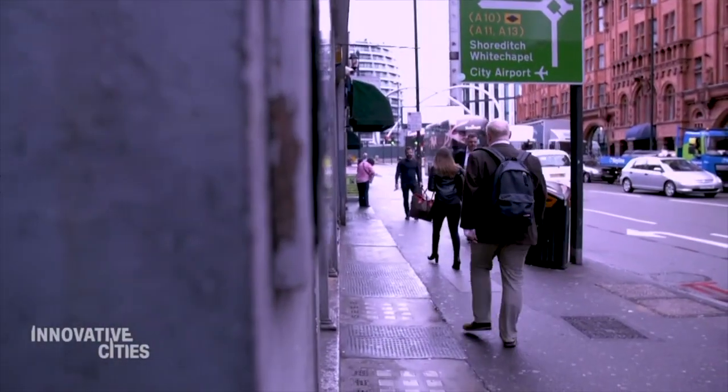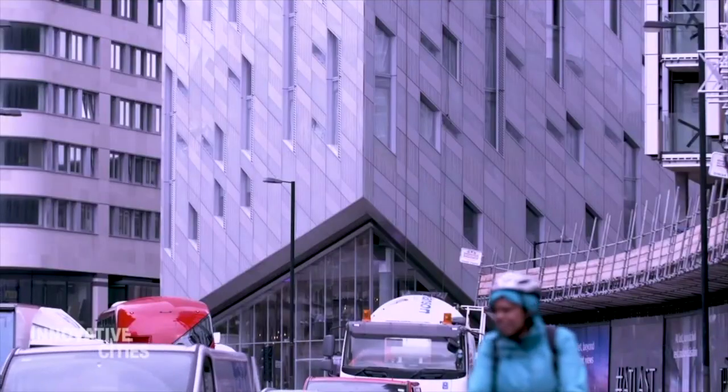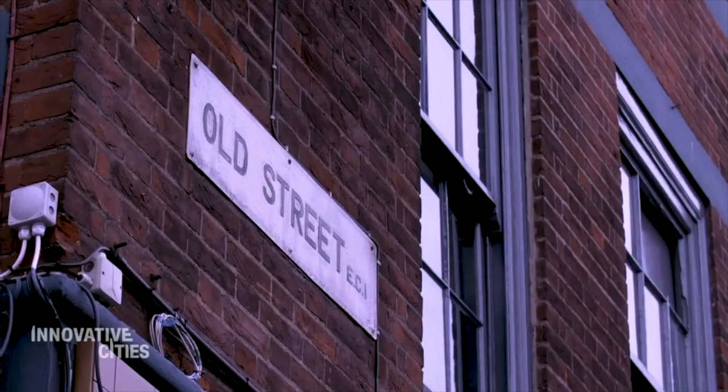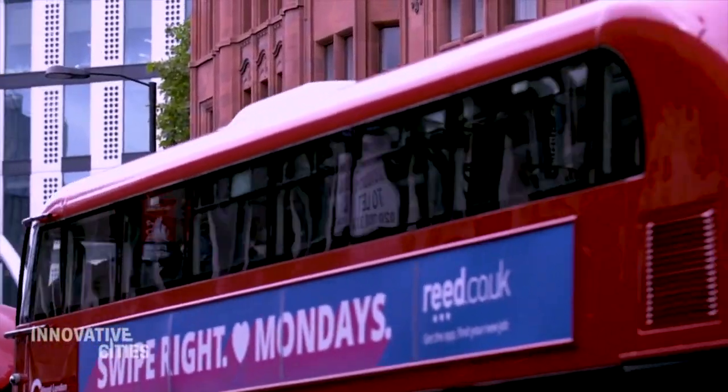In central London, it's easy to feel disconnected from the natural world. Wedged between towering concrete and bustling traffic, life can be a little claustrophobic. Building big has changed the way we live and altered our entire planet.